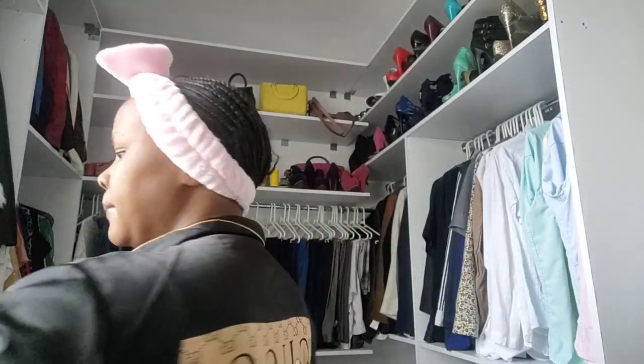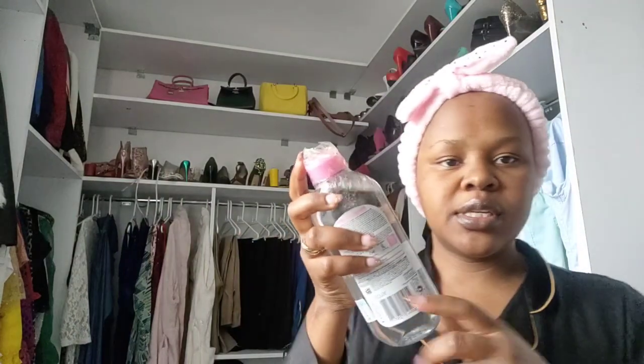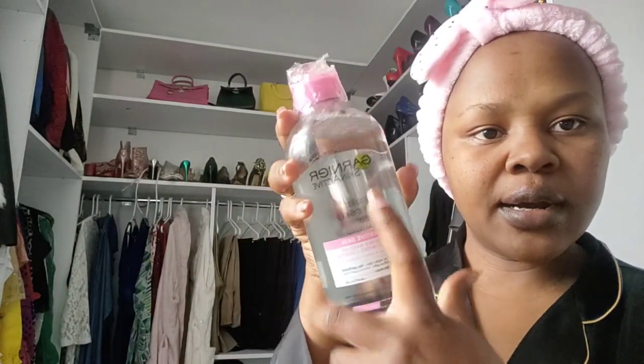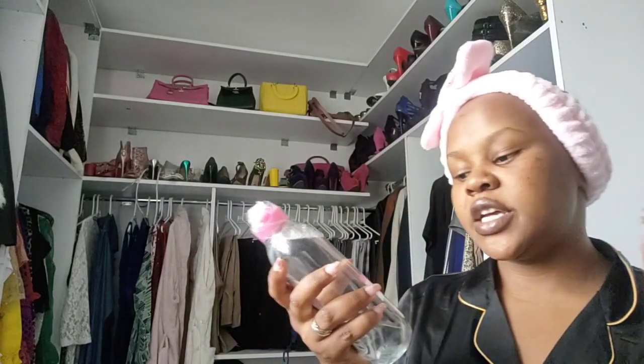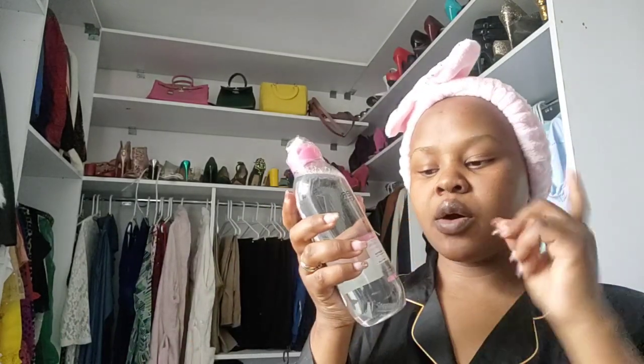So I went and bought skincare things, but actually I ordered them online. It was a Black Friday magic sale, so I felt like it's a good deal for me. So what I bought is this. This is cleansing water, Garnier. It's Garnier cleansing water. So this is how it looks like. And what I love about Garnier cleansing water is it removes makeup, cleanses, and also soothes. It's going to soothe your skin, your face. You understand? So it's a Garnier cleansing micellar water.